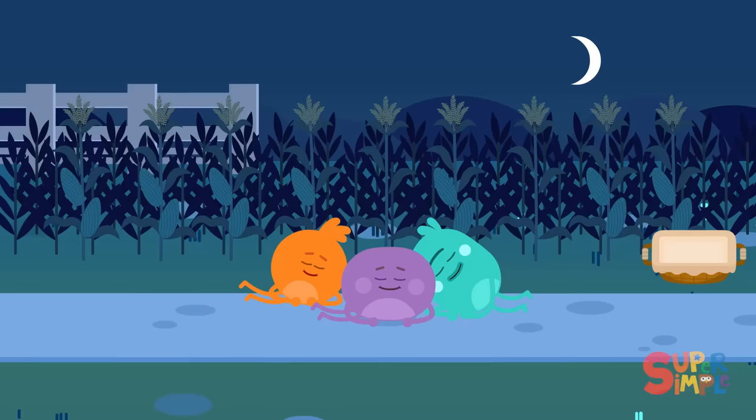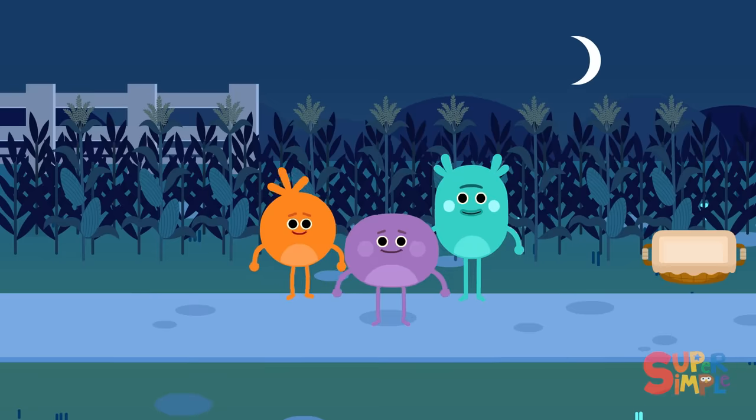Guess what, Bumble Nums? The hot sun has set. Time to pick your popcorn cobs for your groovy movie popcorn. Better hurry! It's almost movie time!